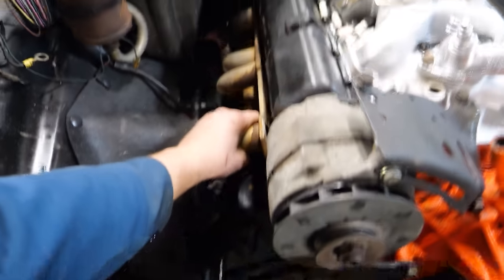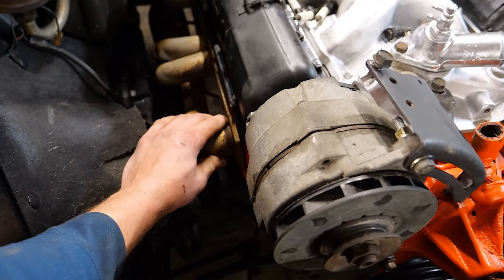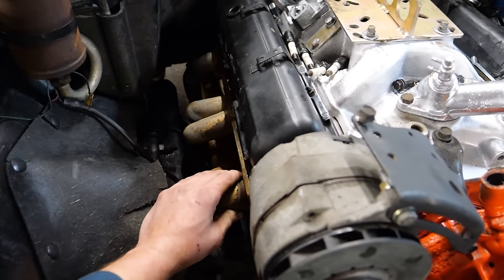So there's no way in hell these fit. No, no way. These are probably for a truck. Oh my god. Is that it? That lines up perfectly up here. I got tons of clearance. Oh, that's incredible. These fit perfect. Are you kidding? What? Nice.